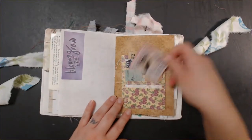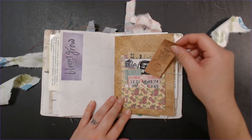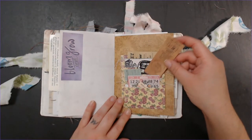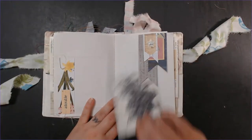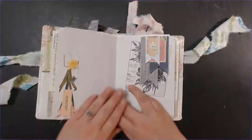Oh, this pocket here. Some of the journals have this pocket, and this thing is stuffed with stuff. So you can have fun looking through all that because I have like 10 more journals to get through. But anyways, this one is again number 83 if you're interested.